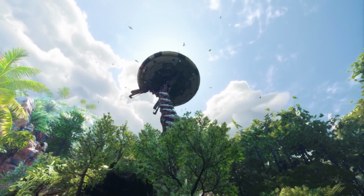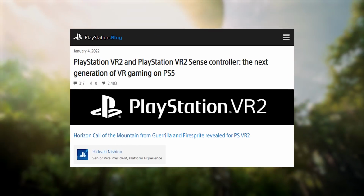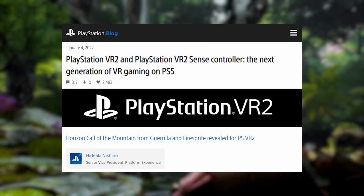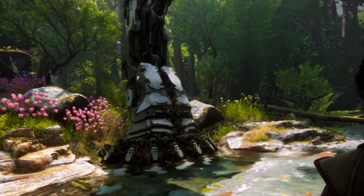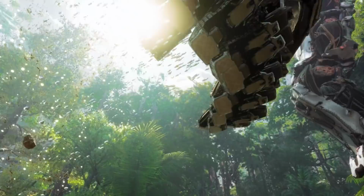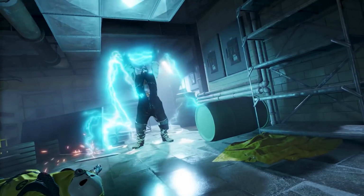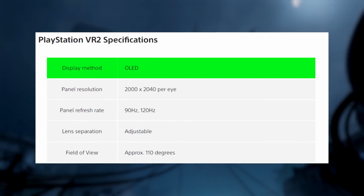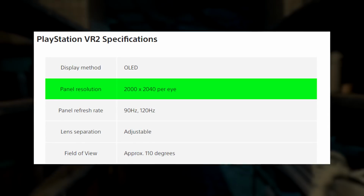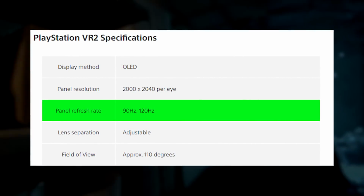PSVR2 might actually be the VR experience a lot of people have been waiting for. Recently, Sony released the official tech specs for their next virtual reality headset and the new VR2 Sense companion controllers. Now, it looks like both VR enthusiasts and those who have been waiting in the wings for the right headset have something to look forward to. The PlayStation VR2 will provide a 4K VR gaming experience with an OLED display that will provide 2000 by 2040 resolution for each eye and target frame rates up to 120 frames per second.